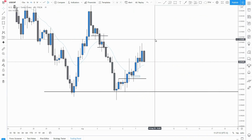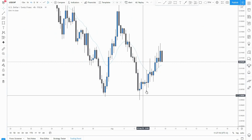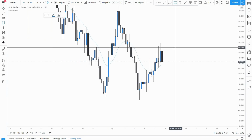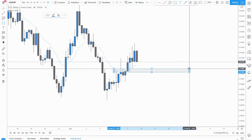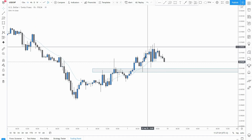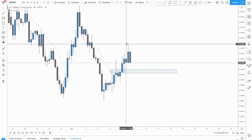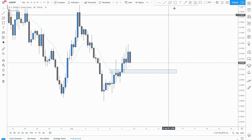So as you can see right now, the structure is slightly confusing because we have this movement up, this movement down, and this movement up right now. So definitely hard to see what is going to happen. We're overall moving to the upside, but dropping to the hourly time frame is just ridiculous what is happening right here. So definitely it's one of those pairs that we just have to wait, guys. We have to wait for something clear.